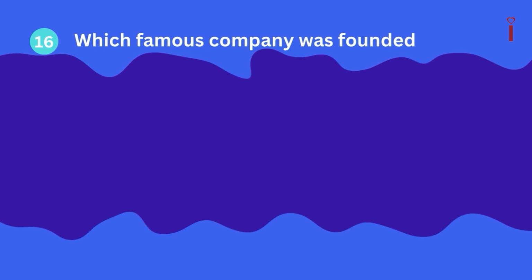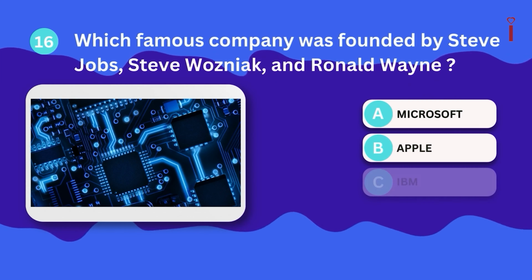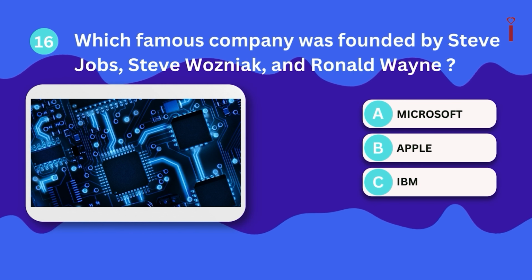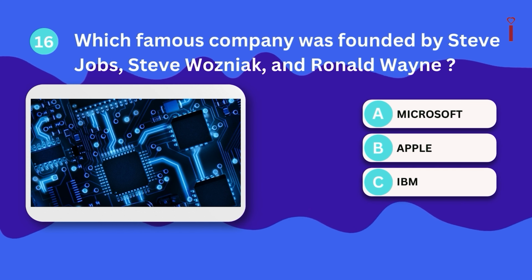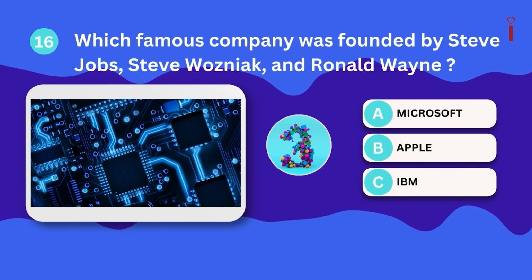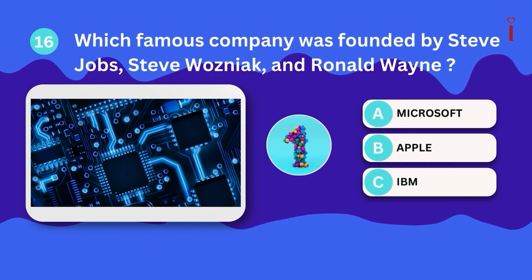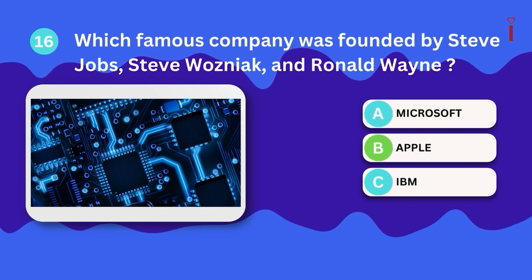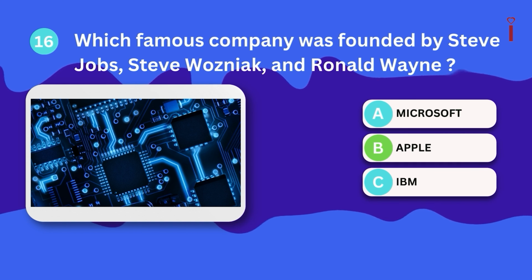Question number 16. Which famous tech company was founded by Steve Jobs, Steve Wozniak, and Ronald Wayne in 1976? A. Microsoft, B. Apple, C. IBM. Correct answer, Apple.